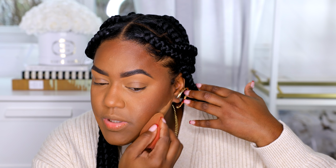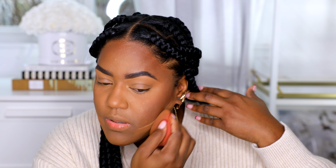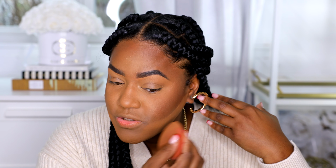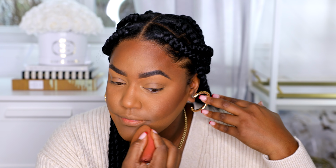When it comes to foundation, if you're trying out a new foundation and you don't know what undertone to go with, neutral is usually the safest way to go, because it won't be too red and it won't be too orange, it'll be right in the middle, hopefully, because sometimes things say neutral and then they're not as neutral as you would think.